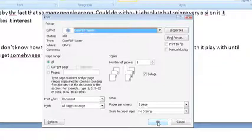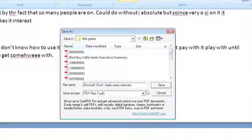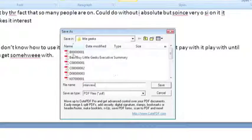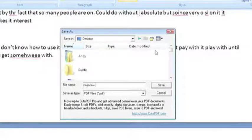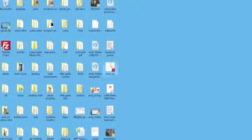I'm going to choose that as my printer. I can specify the number of copies, which I obviously only want one, the page range, things like that. Click on OK, and it'll create a PDF. It will ask what you want to call it. I'm going to say interview, and save it to my desktop. And with any luck, it will say done. And there we go, there's the icon right there.